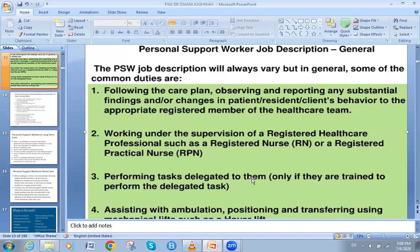Also, I have to hear from the previous personal support worker or the previous nurse what should be done, what happened in the previous shift, and what I am supposed to do on the next shift. Performing tasks delegated: you will know the tasks from your employer, your nurse, the registered practical nurse or the registered nurse. You know what you have to do with the patient before you start your shift.